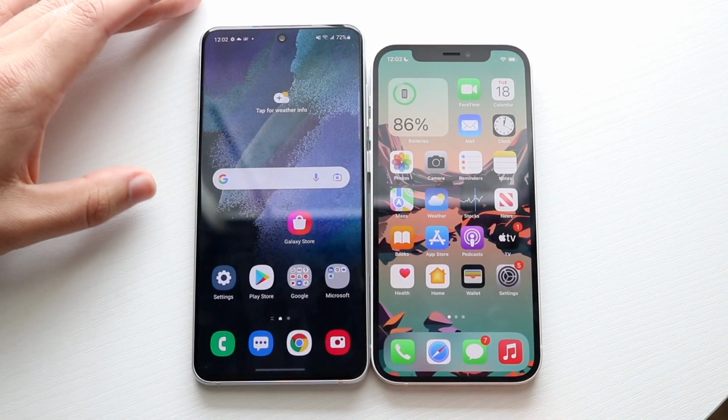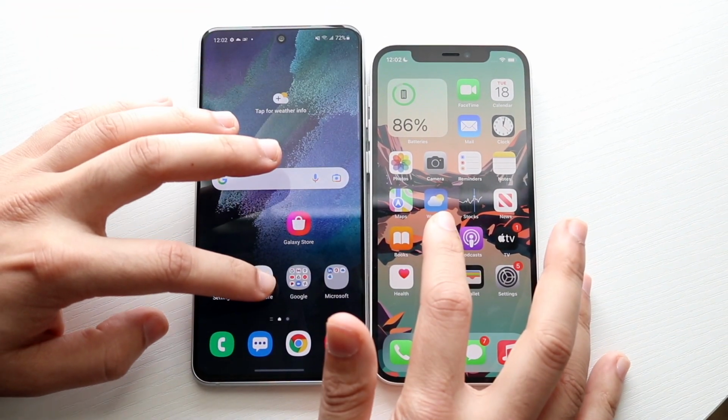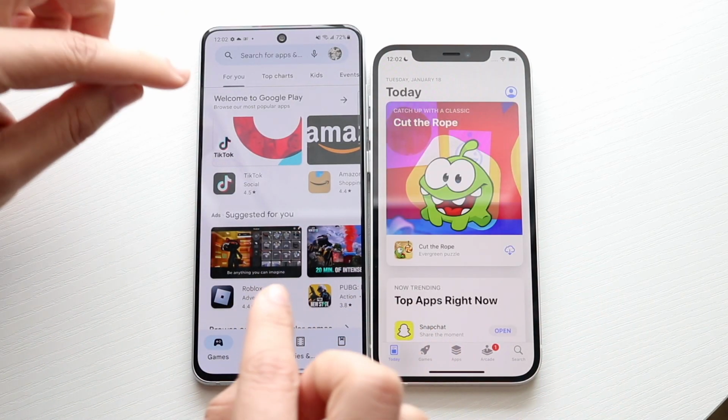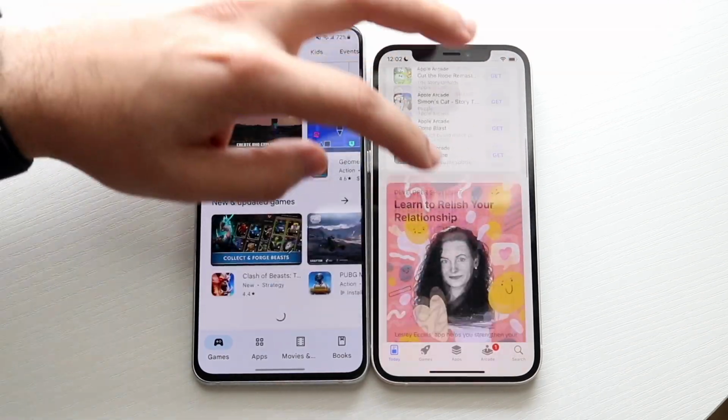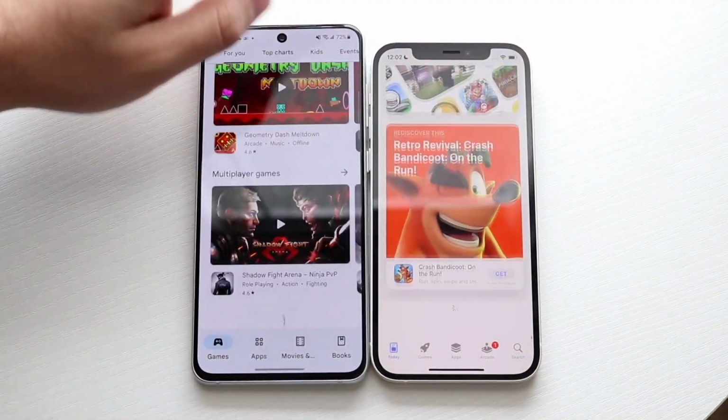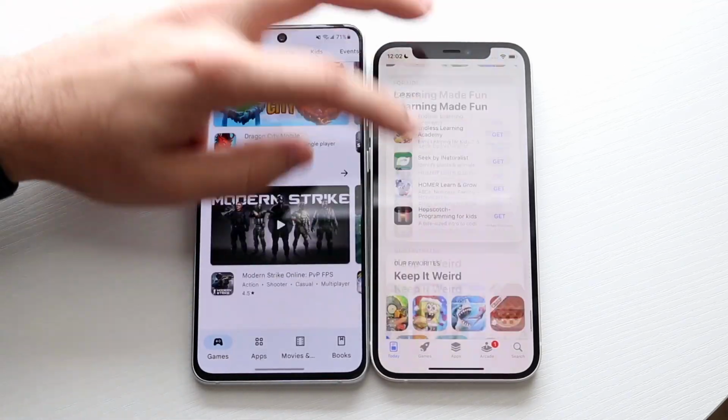Hopping out of this one, let's get into their app stores. 3, 2, 1. S21 FE. With the Androids, I've noticed they always load up the apps faster, which is very interesting, at least in terms of the Google Play Store. Scrolling through, not that big of a difference, I can't really tell.